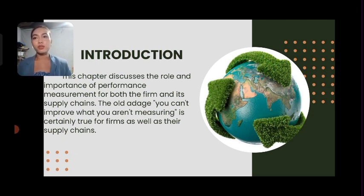change successfully. While several types of performance measures were discussed and suggested in earlier chapters of this textbook, for firms to develop an entire system of meaningful performance measures to become and then remain competitive, particularly when managing supply chains, is one of the imperatives. Performance measurement systems vary substantially from company to company.